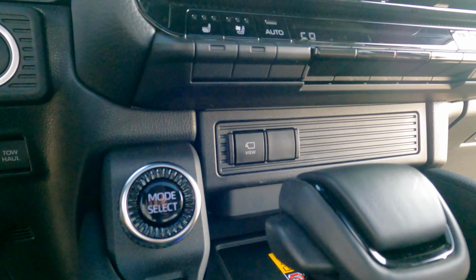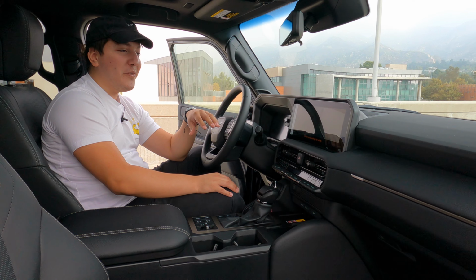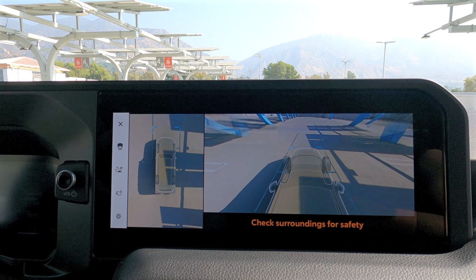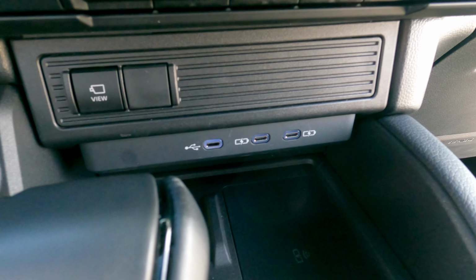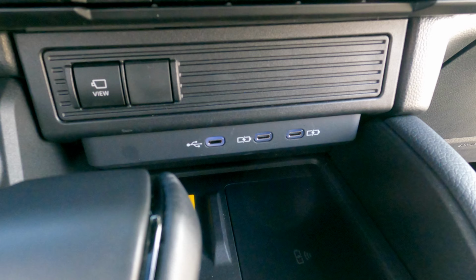It's kind of interesting how this works. You press that, it shows you a 360 view of the entire car. So it just keeps going in circles. As I mentioned, the front camera, when you're doing crawling with crawl mode, you could have that on and you can actually see any obstacles that you might miss because the car does sit a bit higher as well. Right below that, we also have 3 USB-C ports, 2 for charging, 1 more for data transfer. It does charge still, but not at the optimal speeds.